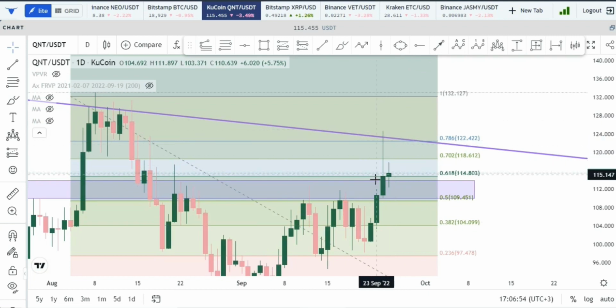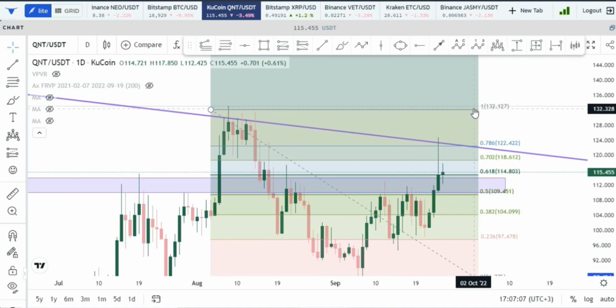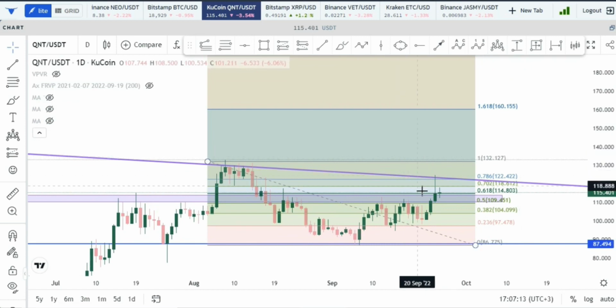So what I want to see here is a continuation right here up until we break above the 0.786 retracement, especially closing a daily candle above, because at least it gives us a ticket that we will be going ahead and taking out this high right here at $133 on the Quant price chart. So fingers crossed, considering that we have got high volume. The RSI is looking good, it's looking healthy.